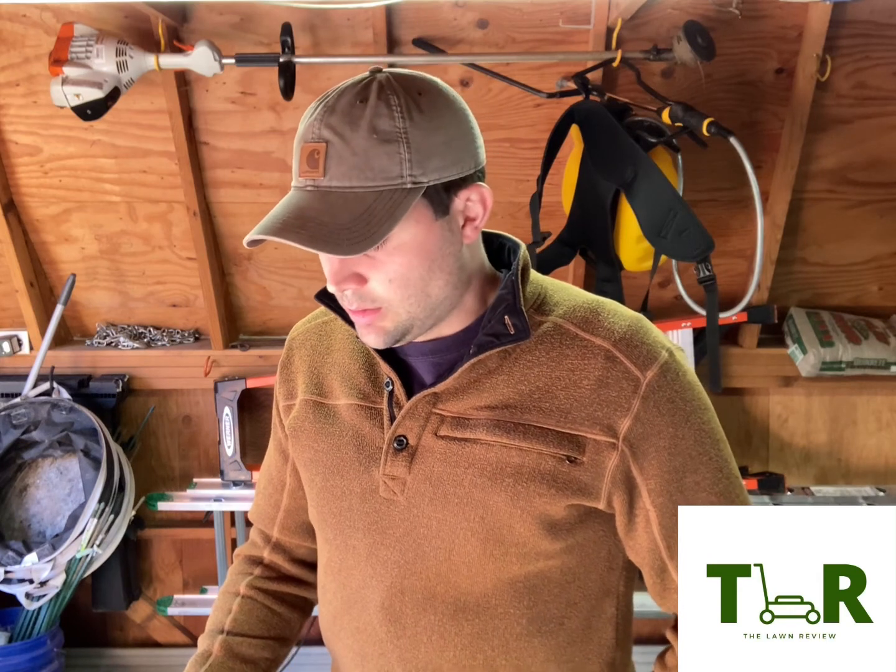It's pretty easy to start. If it's cold, I think it'd start on like the 4th or 5th pull. It puts out a lot of power. It's 190 miles per hour, they say, that comes out of the tip of it when you're blowing, which is, I guess, pretty cool. It's like a hurricane in your hand.